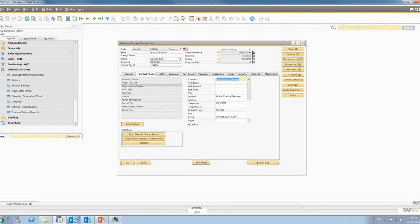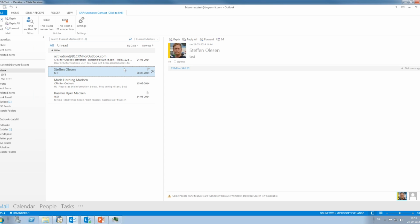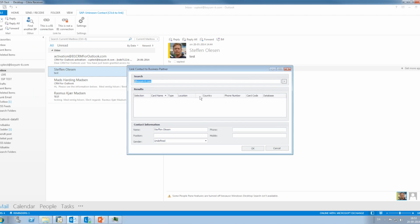Let me show you how easy it is to add a new contact person in SAP and connect this to Norm Thompson. I'll say this is a B1 connection and click on this. By default, it takes the email, since it makes sense that this business partner shows up in the search bar here. But since this is all on a test environment, I'll search for Norm Thompson. You can see he's shown right here. His position is developer, he's male, and he has this phone number.